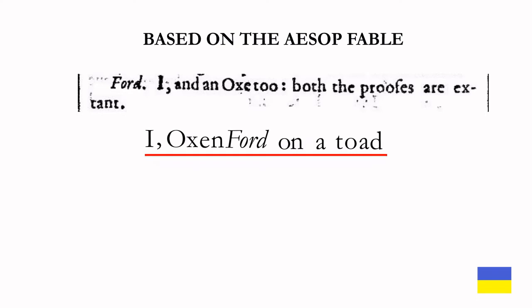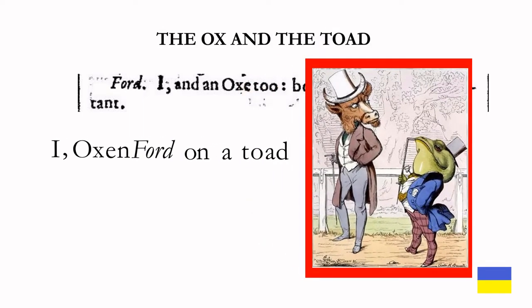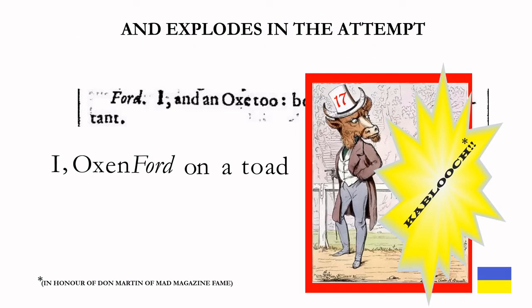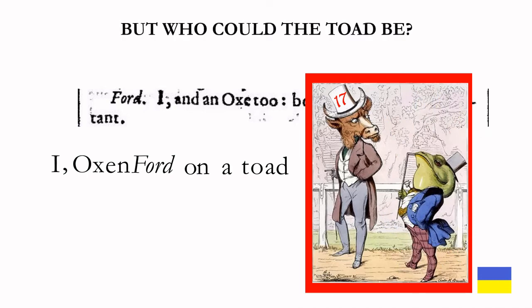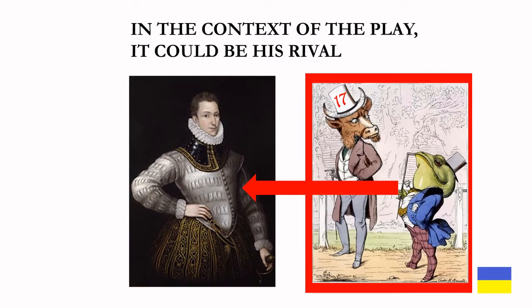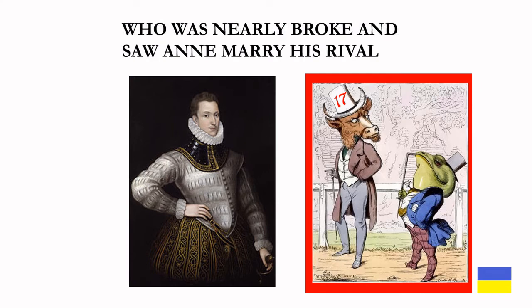based on the Aesop fable, The Ox and the Toad, in which an upstart toad tries to inflate himself to the size of an ox and explodes in the attempt. But who could the toad be? In the context of the play, it could be his rival, Slender, also known as Sir Philip Sidney, who was nearly broke and saw Anne marry his chief rival.